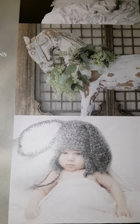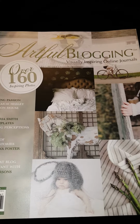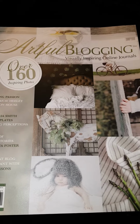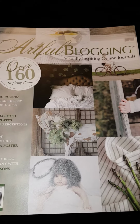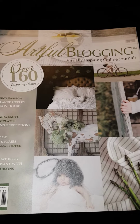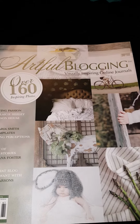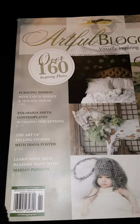Let me narrow in here on this cute picture of this baby. Now, I love this magazine because I just love blogs. I'm a blogger myself. I have blogged on several different blogs for about 4 years now, and I just love reading blogs. So every time this magazine comes out, and it is a quarterly magazine, it's a treat for me.